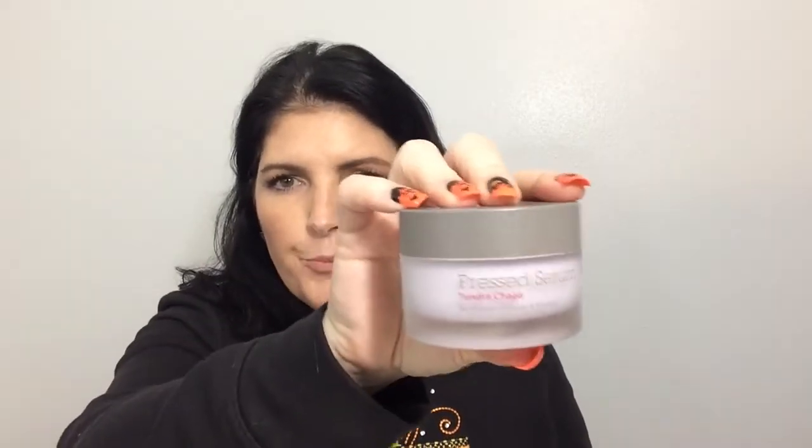This is for more of normal to dry skin, and I think that they had another pressed serum that was ice something that was for normal to oily skin. So if you run on the oily side, you should get that one, but this one is the Chaga pressed serum, and I'm really enjoying this. I think my skin is reacting to it really well because I've been using it for a couple of weeks. This was what I got at the appreciation sale.